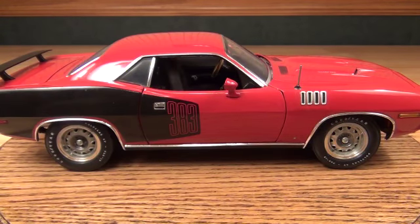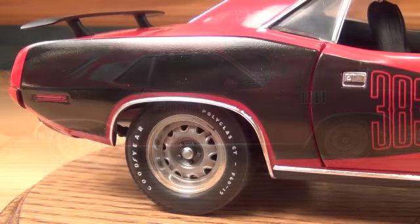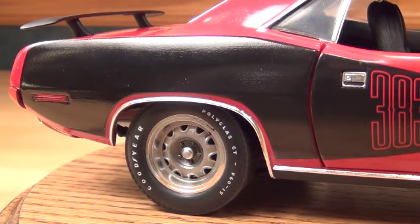Let's zoom in and take a look at some of the details. I really like collecting HWY 61 muscle cars for the simple fact that for the money they put so much detail into the cars, not only on the outside but the interiors, the engine compartment, all the way around. They just put a lot of effort into it.